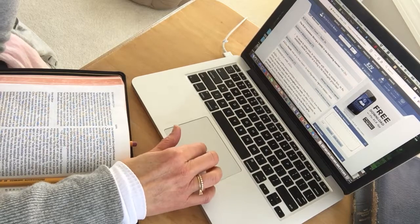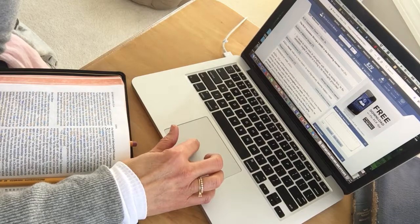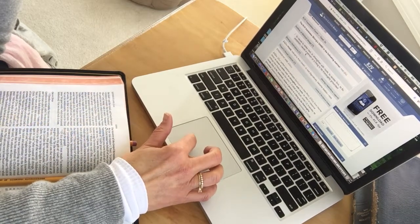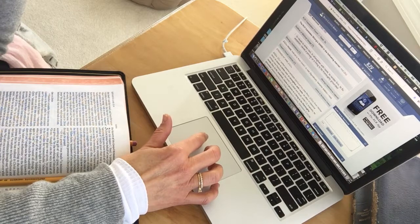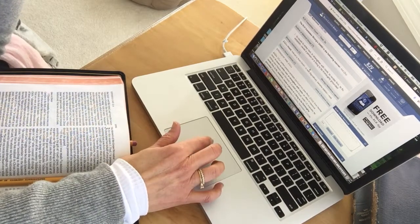All right. And now here's some of the usage. It will give you a little bit more. To cause to strike root, to strengthen with roots, to render firm, to fix, establish. It's to cause a person or thing to be thoroughly grounded and maybe to become stable.